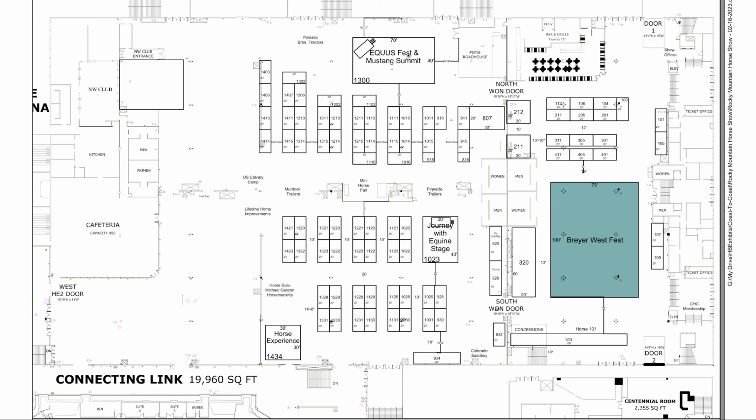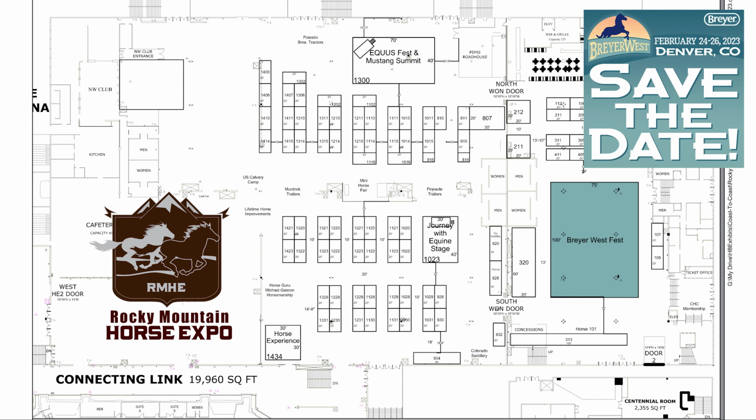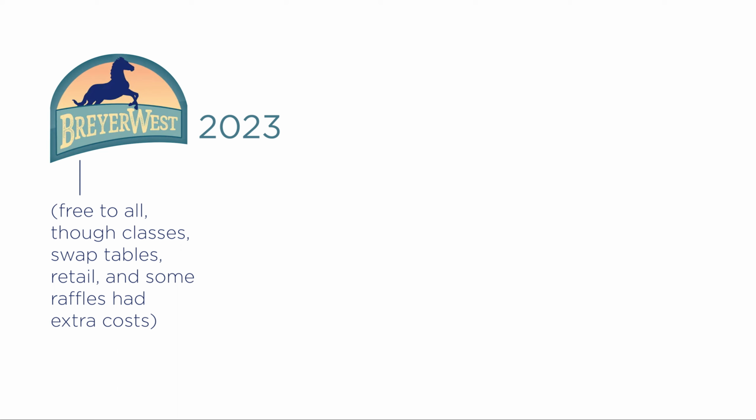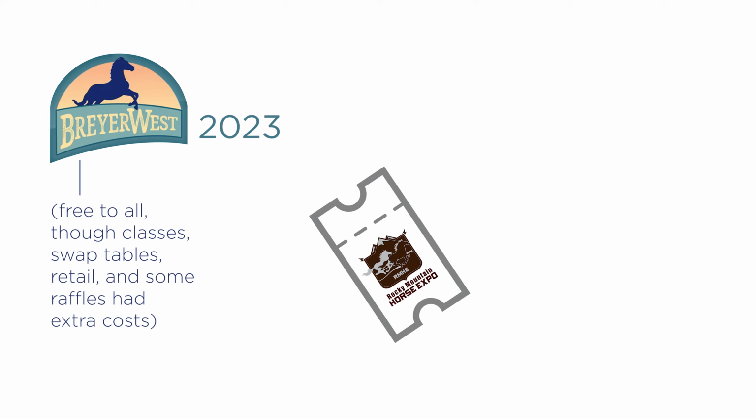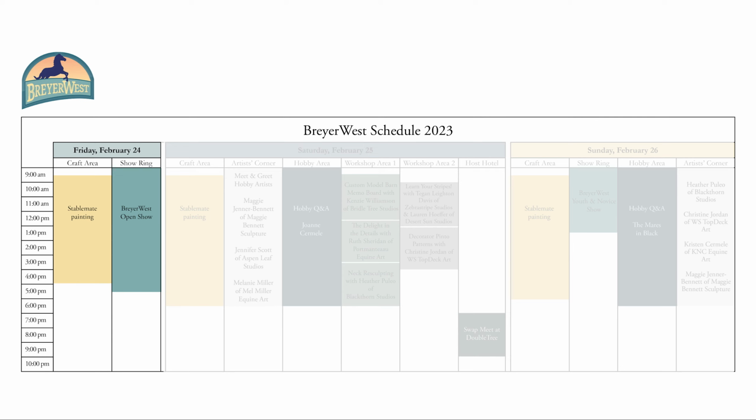BreyerWest was held at the same convention center during the same Rocky Mountain Horse Expo during the same last part of February as last year. This time, you didn't need a ticket to BreyerWest, just a ticket to the expo and parking. The first day consisted of Breyer's retail table, stablemate painting, and the open show, which went from 9 a.m. to 5:30 or so. I woke up a little later on Friday to go experience day 1.